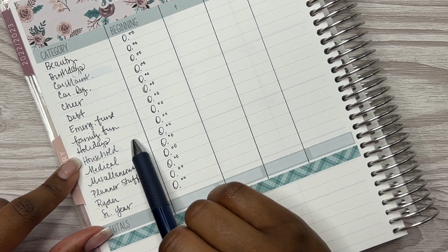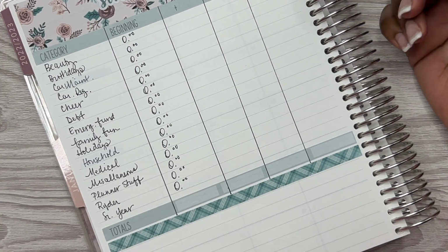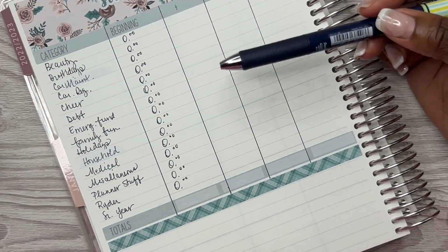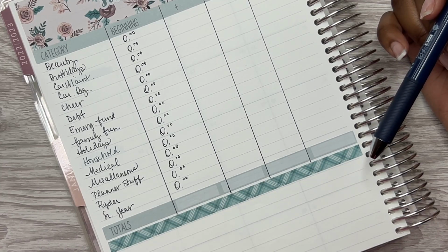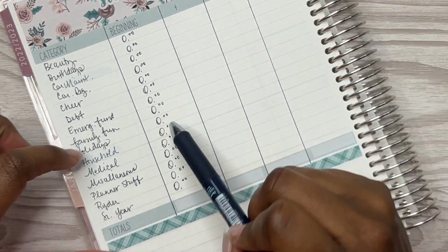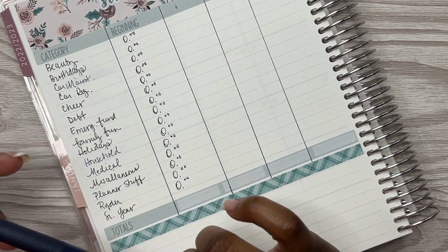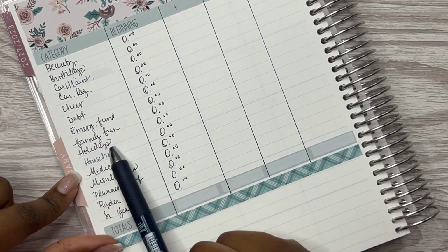All right, holidays. For those monthly holidays where you will buy extra food. Like, what's the next holiday coming up? Easter, I want to say. So we cook big over here on Easter. Then you have the summer months, July. You get ribs and things like that. So that's what holidays is for. Household items: cleaning supplies, laundry detergent, dishwashing detergent, etc.